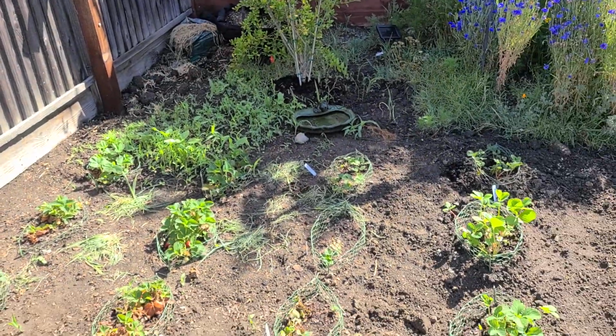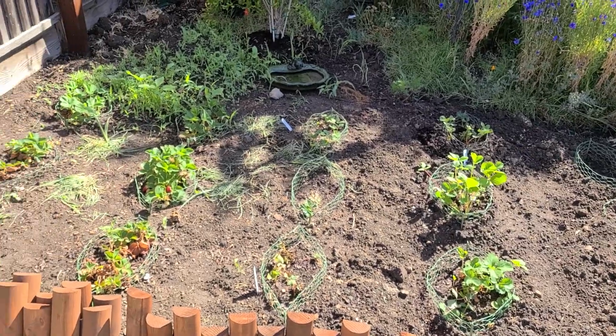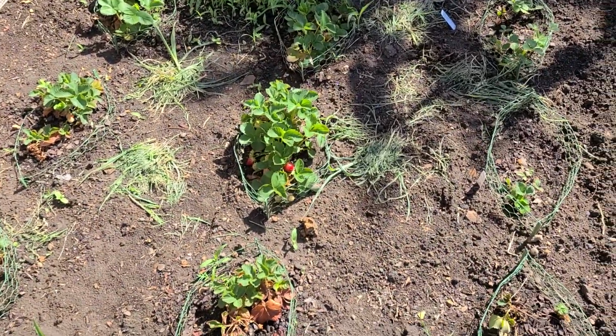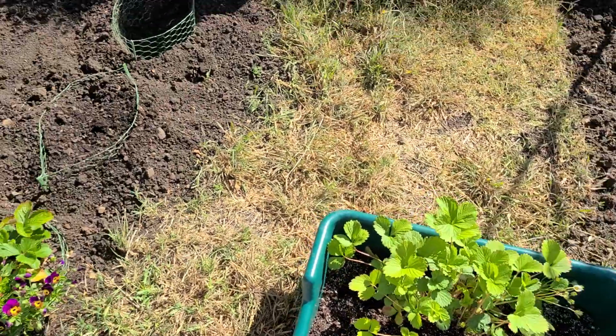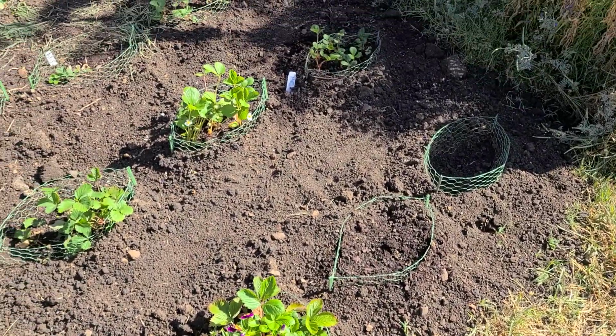Here's our strawberry patch. Got some strawberries to pick. Still need to put these ones in. These are the whoppers. Those are going to go in those two baskets.